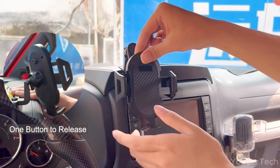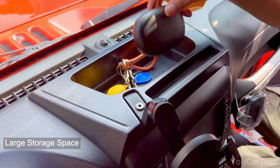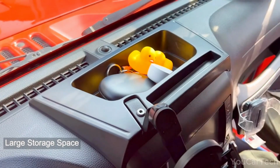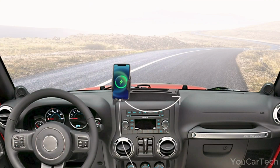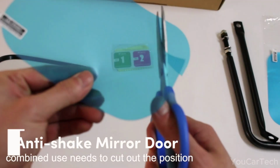Worried about those bumpy off-road drives? Fear not. The anti-skid base ensures your gadgets stay put without any slips or slides. It's a snug fit for all phones between 4 to 7 inches wide, and with thick cases, your tech is in safe hands. Upgrade your Jeep Wrangler with anti-shake mirror doors.